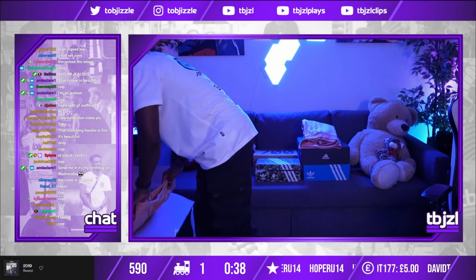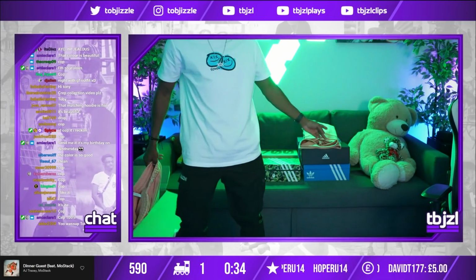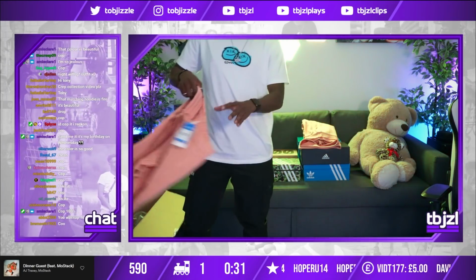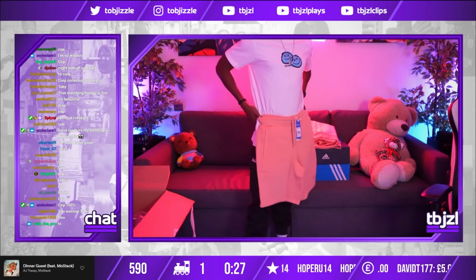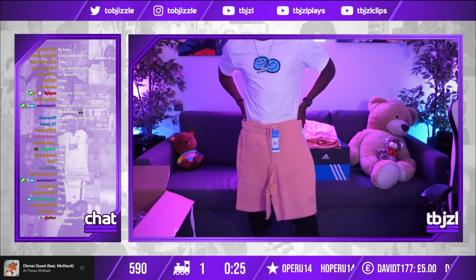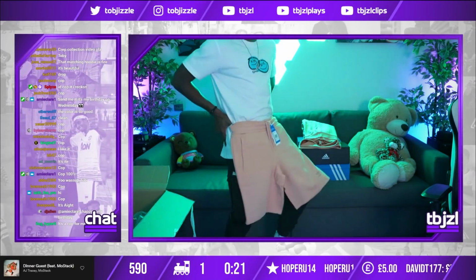Now, like I said, the shorts were the summer vibe. But, oh, mate, it's just more shorts. I thought they were longer. Oh, so those are the short shorts. Oh, so these are the long shorts. Okay. I thought these were actually full-on things. These are the long shorts. Okay.